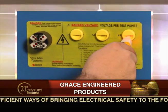In 2000, the National Fire Protection Association actually penned a document called NFPA 70E. This document is the gold standard for keeping electrical workers, people working on and around electrical equipment, safe. It allows the employer to understand how much electrical energy they have within their facility, and then they can keep their workers safe as a result of that. Our products actually make maintenance work more productive.